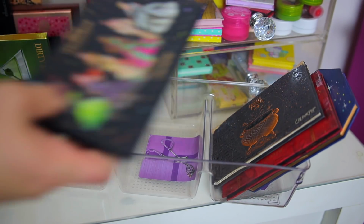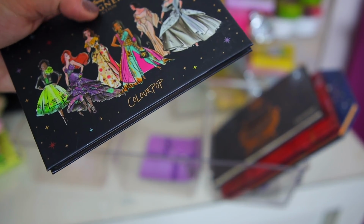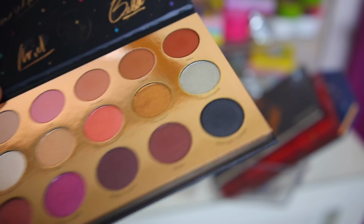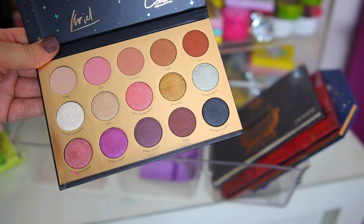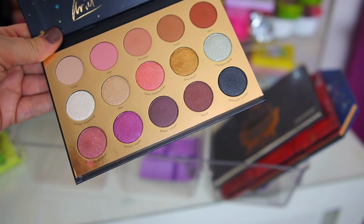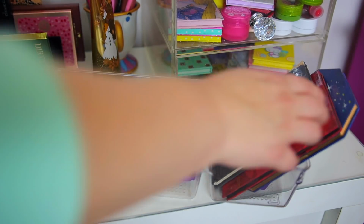I also got that one in a bundle with this palette from the Designer Collection, which was their first Disney collab that they did. I never ended up buying this, but I wanted to have it in my Disney collection here, so really cute. This is very neutral, just very girly vibes, so I'm gonna keep that one. It honestly kind of reminds me of Lust for Dusk that I just decluttered, so keeping.